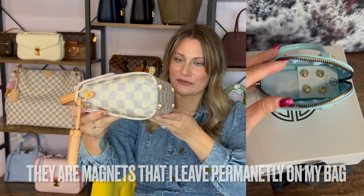I will do close-ups so that you guys can see, and they allow this bag to stand up. If this bag is empty, it just flops over, and if it's full, you have to put everything towards the back for it to stand up. But by adding the handbag heels, it does allow this bag to stand up. Now, does it still flop over occasionally? Yes, it does, but not nearly as much as without the handbag heels.